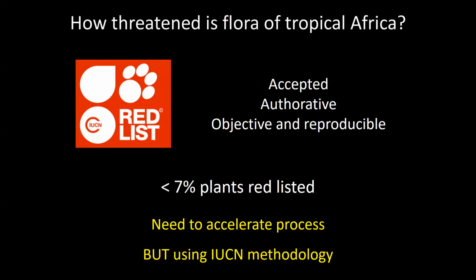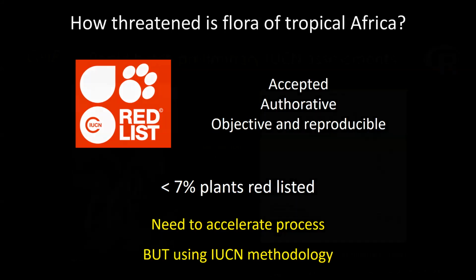And that's really true for companies, for governments. If it's not on the Red List, companies don't have to take that into account when they do different kinds of environmental planning throughout their activities. Unfortunately for plants, this Red List has less than 7% of species documented on it. So there's a really important need to accelerate this process. But when we accelerate the assessment of threat, we always need to follow this IUCN methodology because of the reasons that I explained just before. Because if we don't do it that way, then it won't end up on the Red List, and then it won't have any kind of impact in conservation.